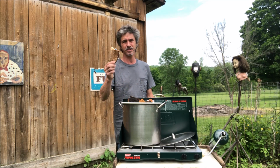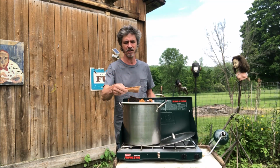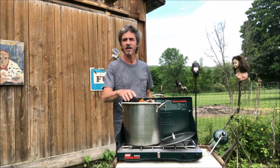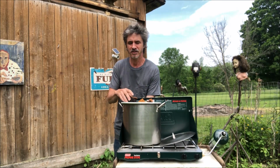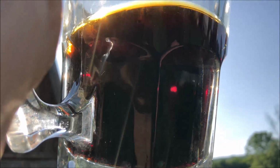This is reishi mushroom. This is a piece of reishi mushroom. I just put this in the chaga just to give it a little bitterness. Chaga is a very delicate tasting drink. It's the color of black tea. See, I'm holding it up to the sun right now. You see how it's sort of reddish, but there's some golden brown color in there, and it's real dark. That's how you want it.